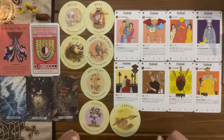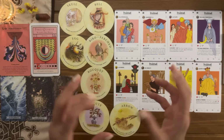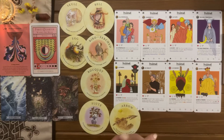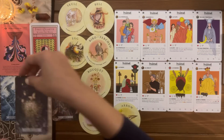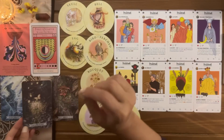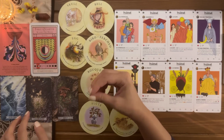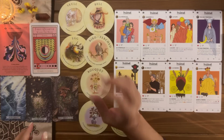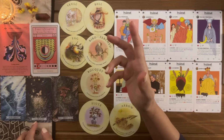And I do see an aspect in your reading of something like maybe you felt that you don't belong or you're not wanted, and you turned out to be very wanted. And I'll tell you why I'm saying that. You have the thistle on this card, as you can see, and I see different elements communicating something very significant. With the thistle in general, it's spiky, it's unwelcome, but it provides a valuable food source for birds and pollinators.